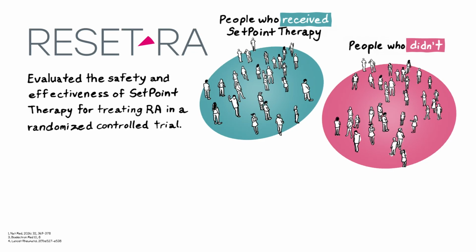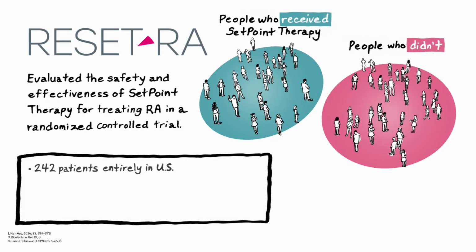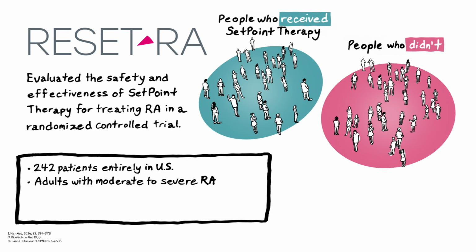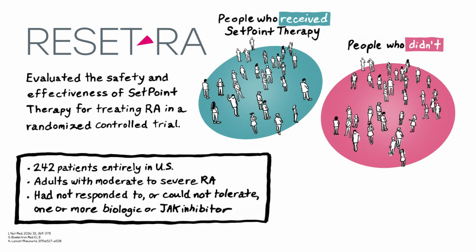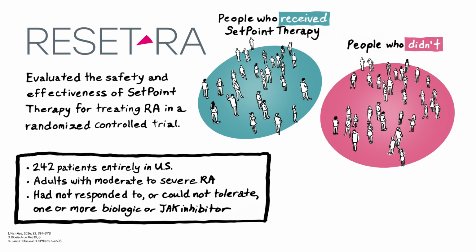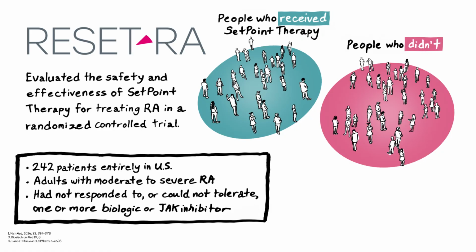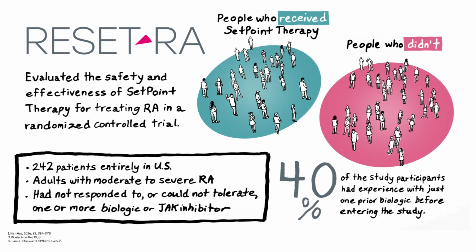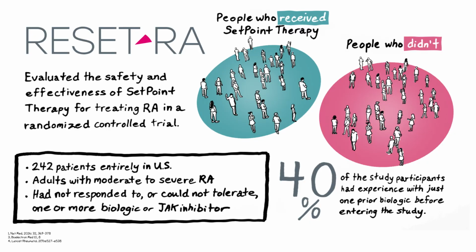This trial enrolled all its patients entirely in the United States. All patients in the trial were adults with moderate to severe RA who had not responded to or could not tolerate one or more biologic or JAK inhibitor. Approximately 40% of the study participants had experience with just one prior biologic before entering the study.